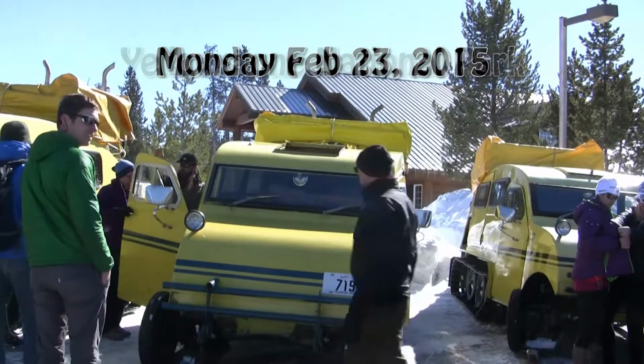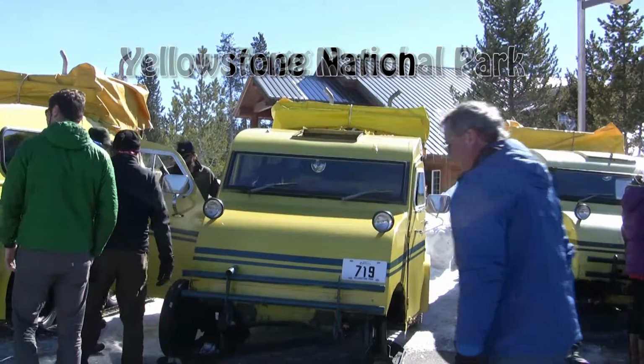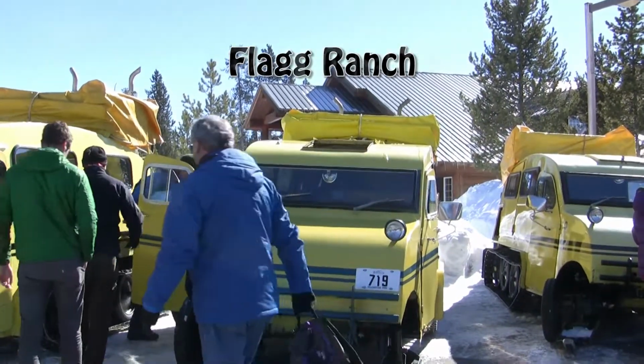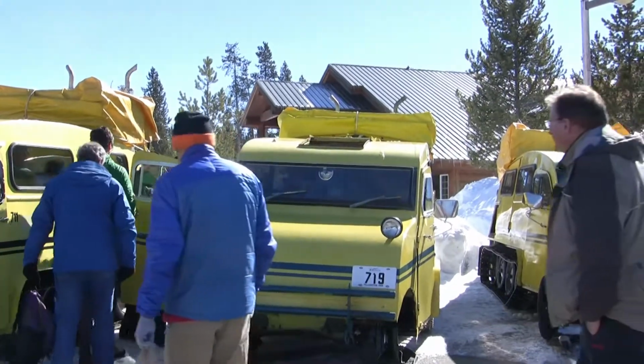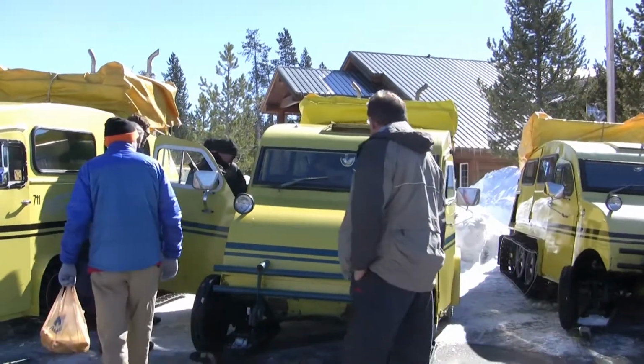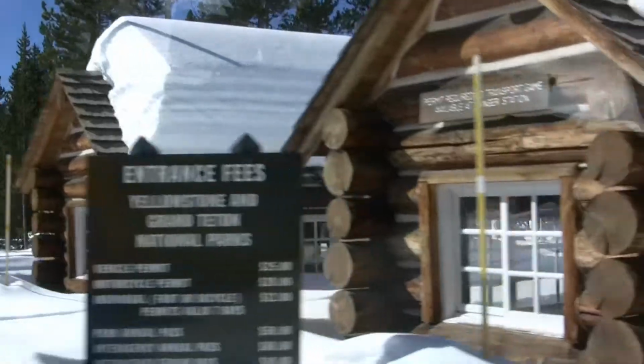Our driver is Jay in number 719 here. Flag Ranch, south entrance. We're loading up. Loading up the cargo snowcoach.